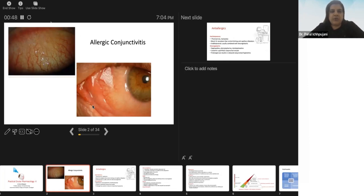So, for those of you who attended my conjunctivitis lecture, you would know that allergic conjunctivitis is one of the most common and most troublesome forms of conjunctivitis, as not only is it seasonal, but in many cases, it may persist for the entire year because of the presence of multiple allergens in the environment. So the patient can either present as a pink eye with some amount of chemosis or with papillae or follicles in their palpebral conjunctiva and will complain of itching, watering, and persistent redness.